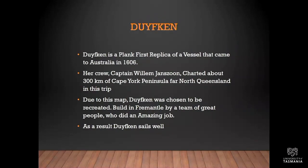a part of Australia. So 1606 was one of the first European vessels that came to the Australian coast, and they charted about 300 kilometers. Now, to put it in perspective, they were a Dutch vessel. The coastline of the Netherlands is 300 kilometers. So they pretty much charted the whole coastline of the Netherlands. It's only like a little peanut here in Australia. They made a map. Due to this map, Duyfken was chosen to be recreated.